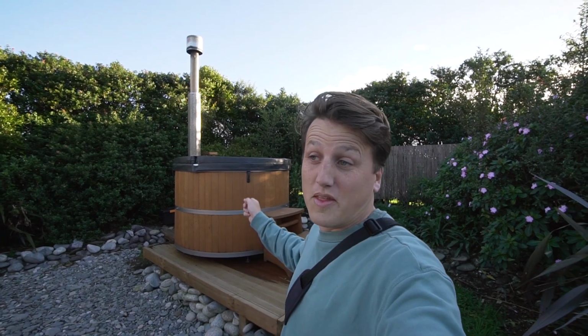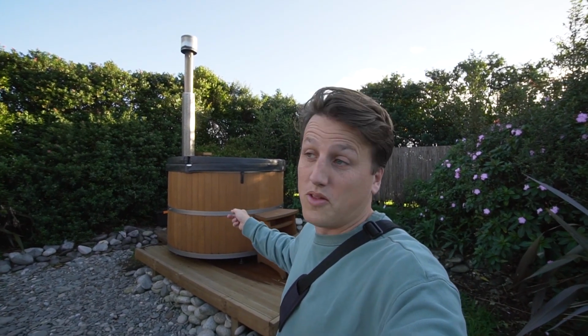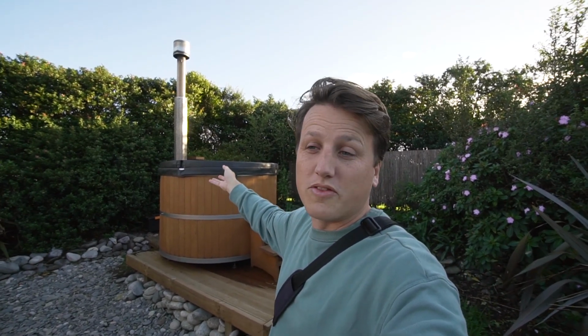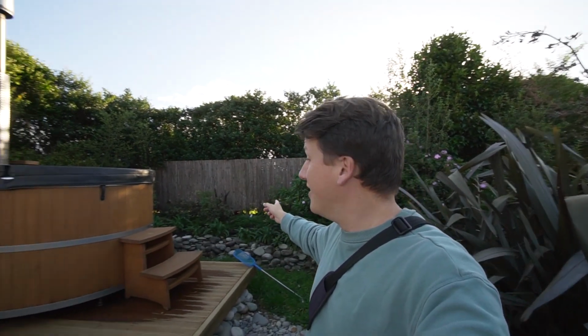How cool is this? There are wood-fired hot tubs on the property. You can rent them out for a few hours. They come down, stoke up the wood, get them all up to temperature for you, and then you have a 2-hour session in a hot tub in a pretty cool little bush setting here.